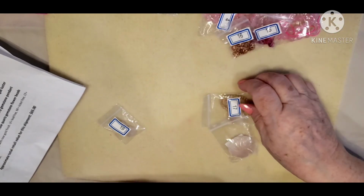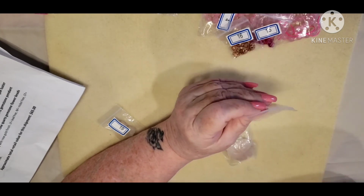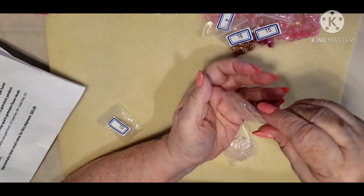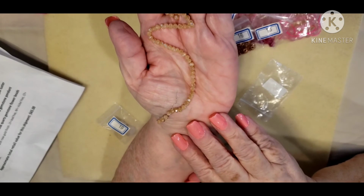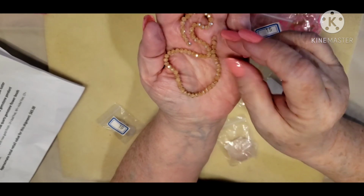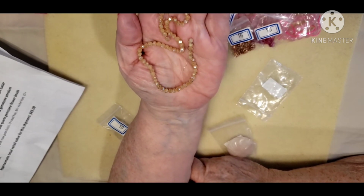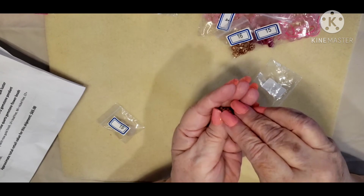Okay, 17. We got a 7.5 strand of 4x3mm crystal Rondelle beads, Almond, Bisque, Luster. Oh, these. Oh, look at these sparkle. That's a pretty color. It's a nice neutral color that would go with anything, really. I can't think of a color it wouldn't go with. So that is beautiful. I love those. Yep, I think I know what I'm going to do with them.